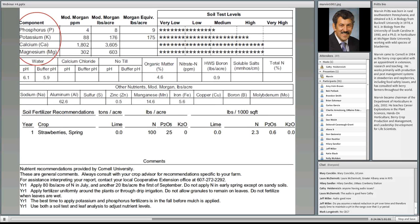Soil tests generally report values for phosphorus, potassium, calcium, and magnesium. We talked about those response curves before. They've been done for these 4 macronutrients and not for the micronutrients. So those are the ones you're going to get results from. Oftentimes these micronutrients will be printed out, but they're kind of hard to interpret.